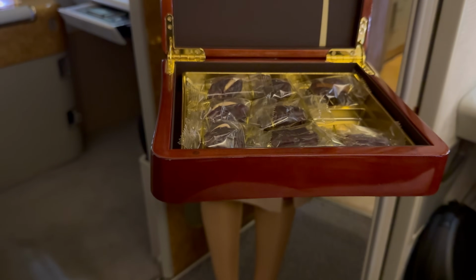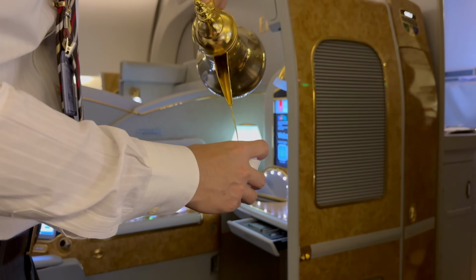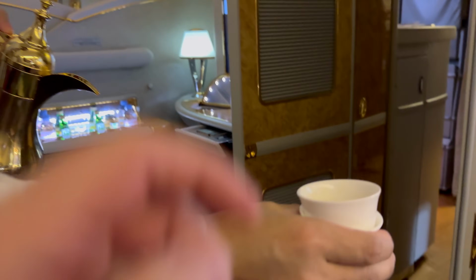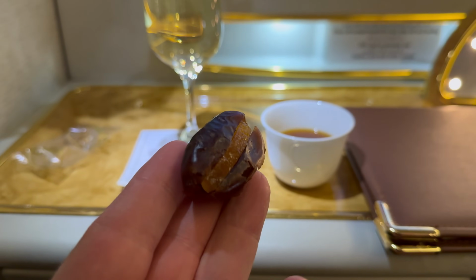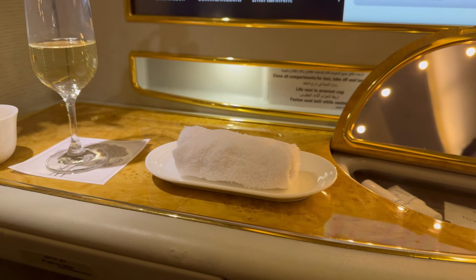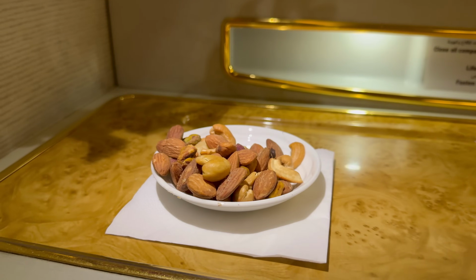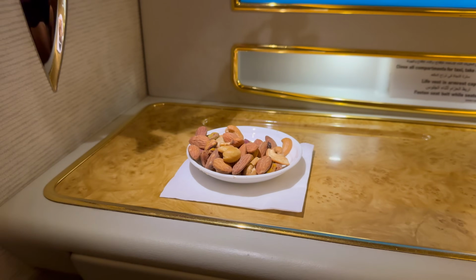Dates and hot towels were passed around. Make sure you try the orange dates, which were incredible. Also at this point, I realized I never once received a hot towel on my previous flight from Brussels. Kinda strange. I was also brought out a ramekin of warm nuts.